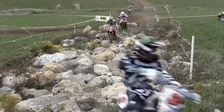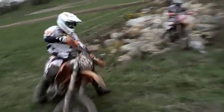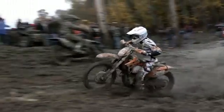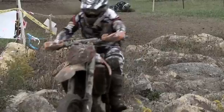The course designers put in this rock garden to slow the pace, but watch what Russell does. He just goes all the way around the outside of it and gets around his teammate Mullins. Russell needed this win for the points today. He was on it from the get-go. Look at that, jumping over the mud pit, feet off the pegs. He didn't care.